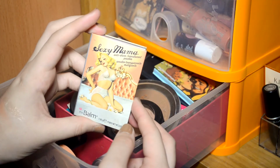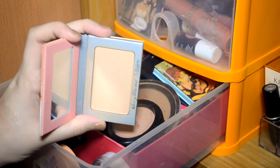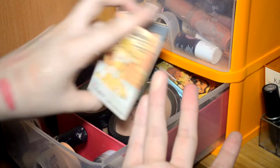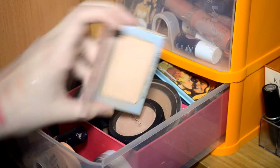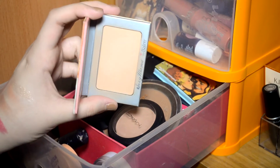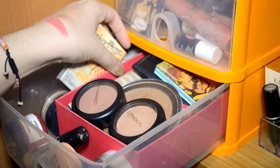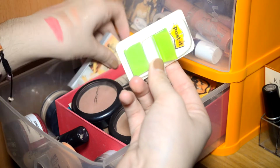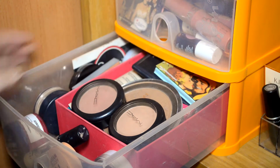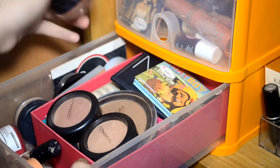And then I have this powder. This is from theBalm. It's the Sexy Mama powder. It's just a translucent powder. I've been using it for a while now and actually really like it. I find that it stops shine quite well. Lasts quite a long time throughout the day. I've gone through a lot of it and actually really like it. So I use that again every single day to set my face makeup. I've got some post-its back there for liquid liner and, what do you call it, eyeshadow.